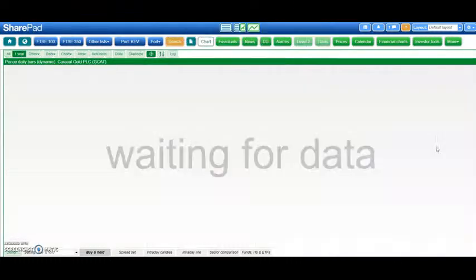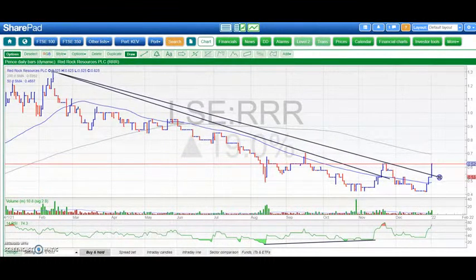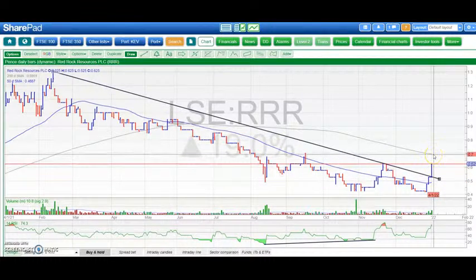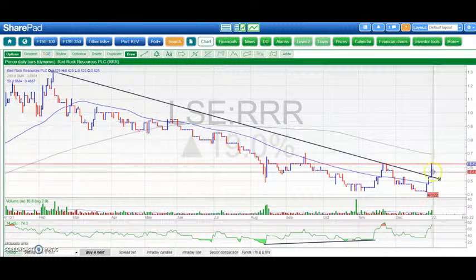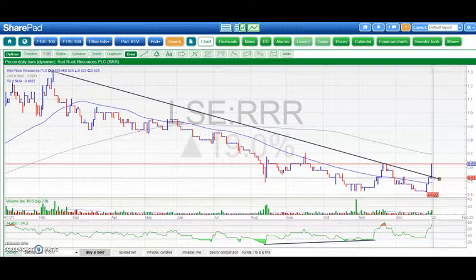Red Rock Resources, a stock which gets occasional airtime here. Here we've broken a line of resistance there from February, and that was at 0.5, let's call it. Above that, we've got an initial target there at the 200-day moving average at 0.7, and then up to 0.9, maybe by the end of next month, which is former May resistance.